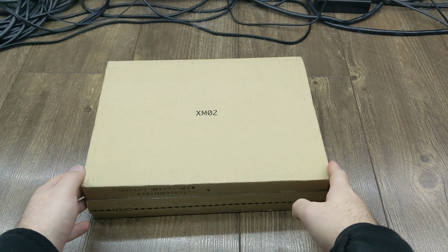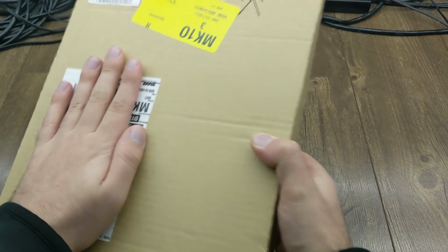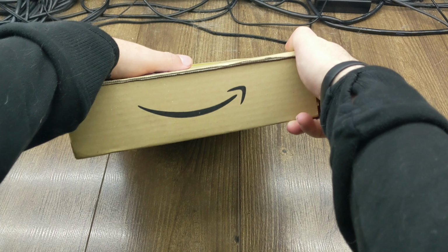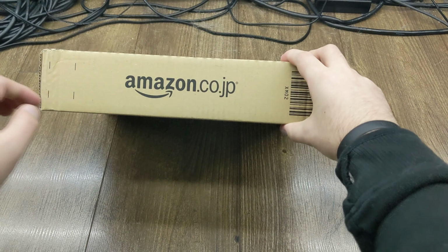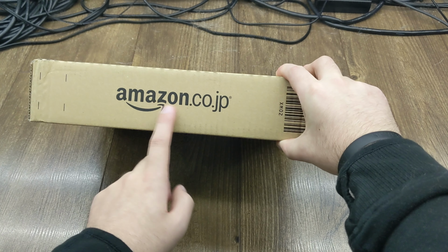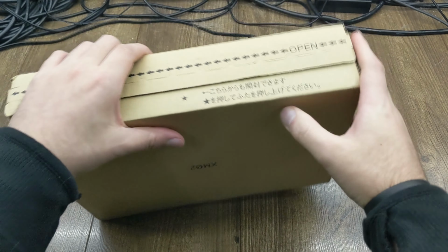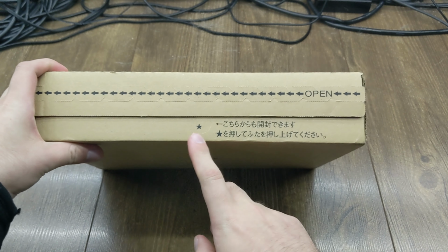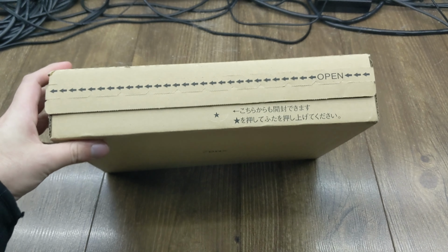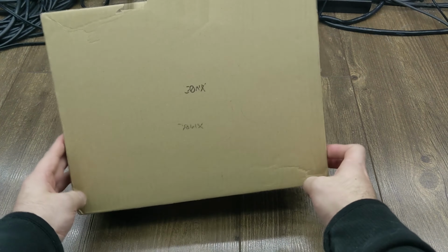Here we have a box, pretty normal box. I need to cover this up. Now, what you might notice about that is right here is a familiar little smile, and then right there it says Amazon, but it's not Amazon.com, but co.jp. That, as well as some writing I cannot read, should tell you where this is coming from. It's not from the US.